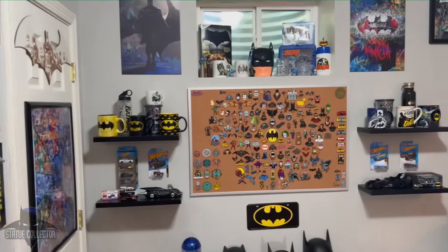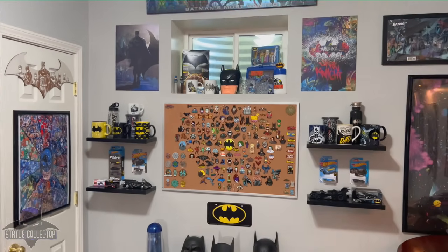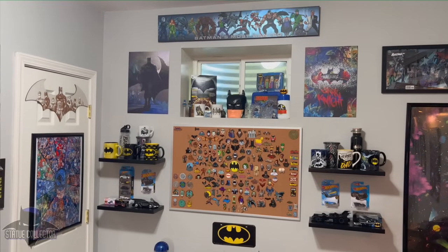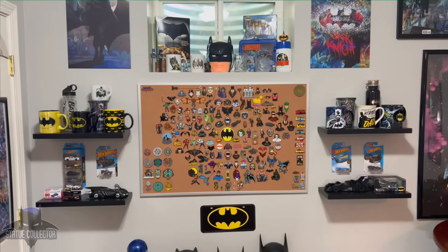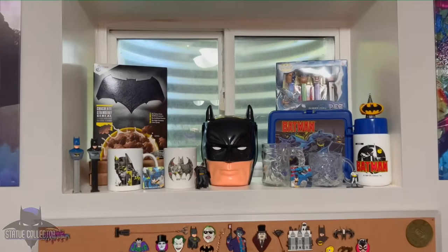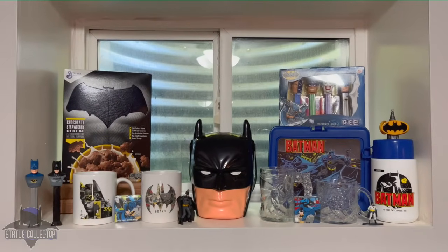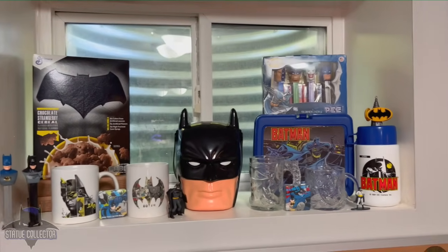Over here, once again, this is just kind of a random assortment of items that I've been gifted over the years from friends and family. So coffee mugs, bottles. We've got some Hot Wheels. Let's see here up in the top. We've got a lunchbox, some more mugs, Pez dispensers, the Batman cereal that came out as part of the Batman vs. Superman marketing campaign.